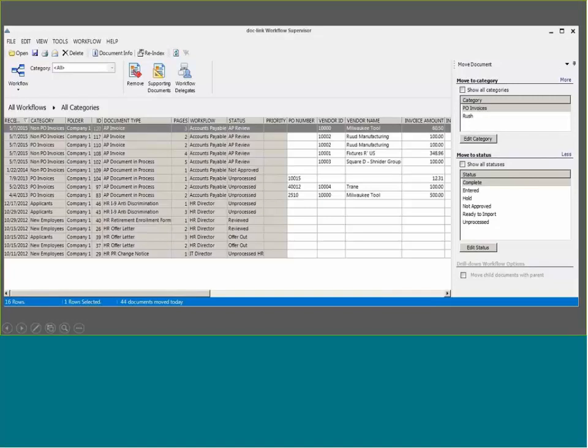Also to be able to track and know exactly where the documents are in the process. So here, for example, the supervisor can go and see there are some invoices waiting for AP to review. There's an invoice that hasn't been approved yet. There's some invoices that just arrived that haven't been processed yet. There's an HR letter that's out for acceptance. There's an HR letter that's waiting for review by the HR director. It's knowing exactly where the document is in the process. That will help you to improve customer service and increase efficiency.